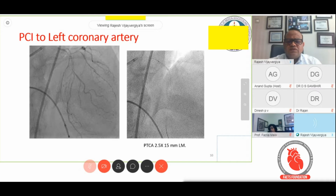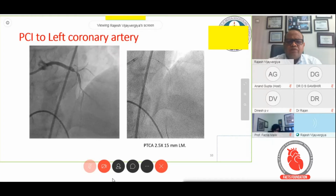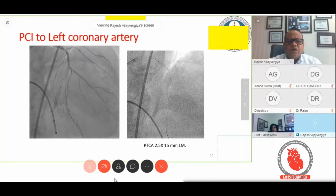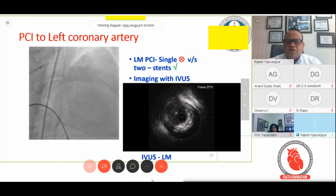is also significantly diseased. Following dilatation of the left main with a 2.5 millimeter balloon, IVUS was done, and this is the IVUS run across the left main to proximal LAD. The reference vessel diameter of the left main was 5.6, ostial LAD 4.4, proximal LAD 4, and mid LAD, where again the tight stenosis was there, 3 millimeter.